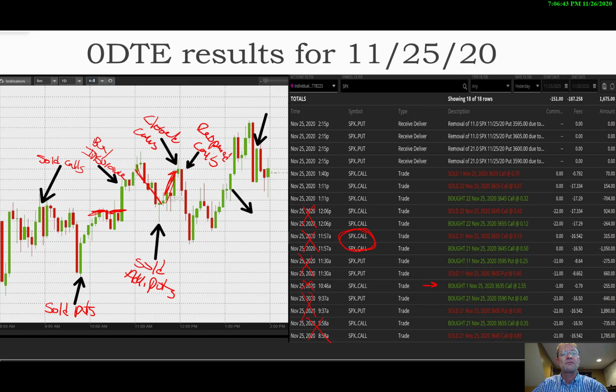The FOMC minutes came out, and that ramp up was pretty much all for nothing. Not a lot changed in the FOMC minutes, and we started to sell back off again. So we felt comfortable reopening those calls, and we did so. We reopened those calls right there. The day trudges on here. We're getting close to the end of our trading day.